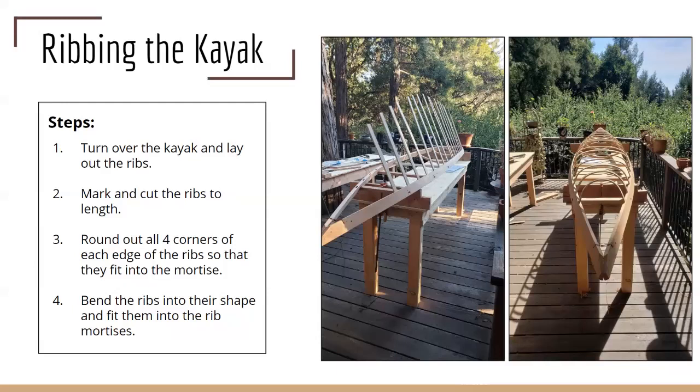Depending on the part of the country you live in, finding this really good rib stock for bending can be super hard. But luckily for us, Cape Falcon sells these ribs for $4 a piece on their website. So what I did is I just bought like 30 of them so I wouldn't have to worry about it.